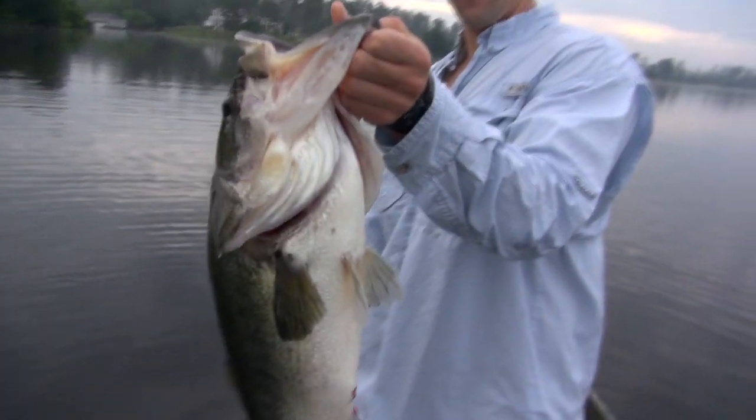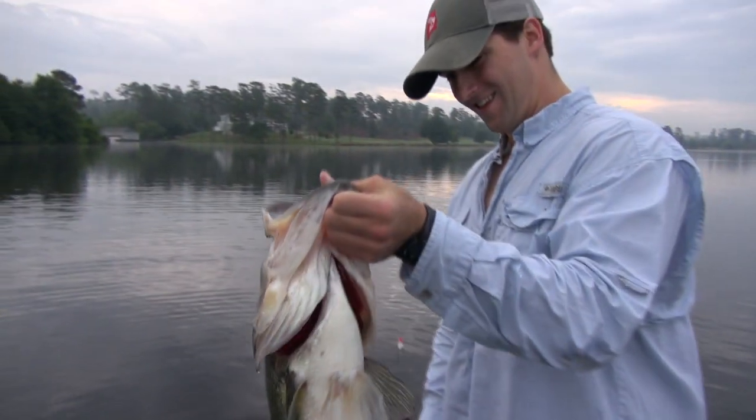Big old... Man, what a nice fish. Nice frog fish.